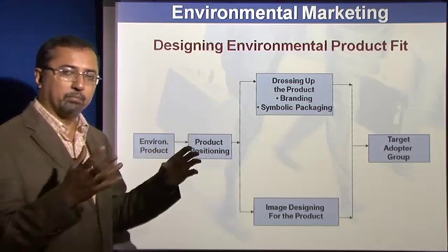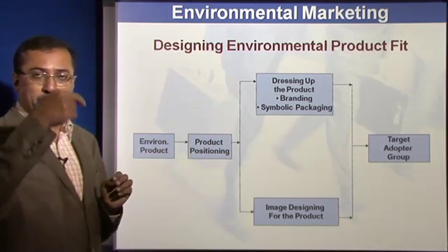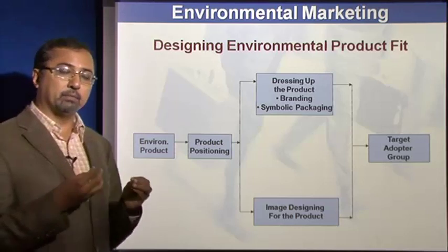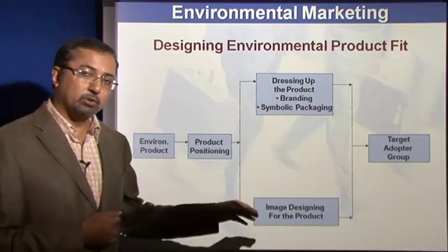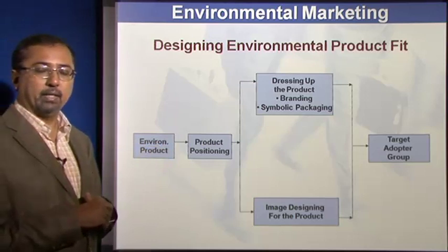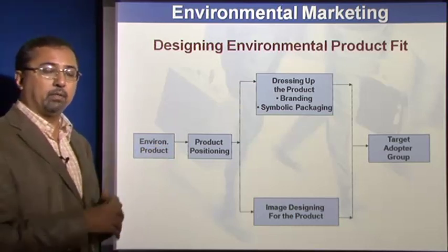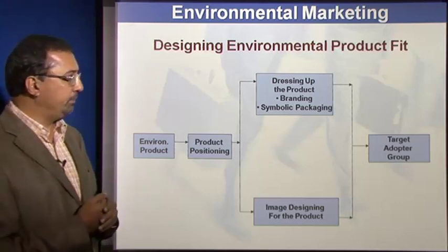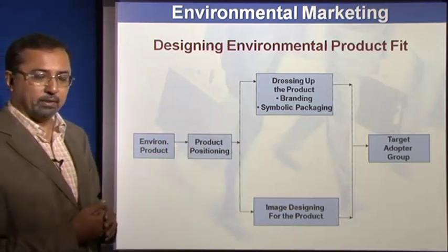So how do you dress it up? On the one side, how do you brand it, and how do you package it to make it look distinct? Can you have some mark which says green friendly or some such thing? In some places, can you get some government support and benefit because you're buying that car? Yes, you can do that. How do you also design an appropriate image and positioning for this particular vehicle as opposed to some other existing vehicle? Can you get other environmental groups to support you? Can you get the users to support your idea based on who the target adopter group is? So you'll find there are several things that you can do here.